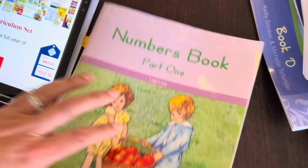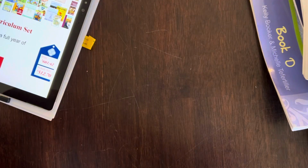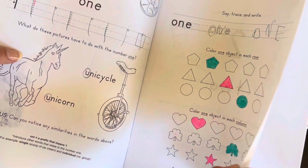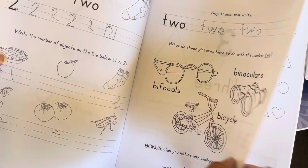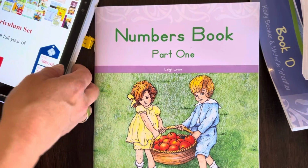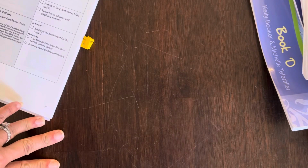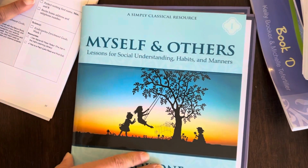And then I bought this numbers book. I don't know when you're supposed to do this because I don't recall it being scheduled. But it's a really sweet math book for kindergarten. It's kind of similar to the Early Bird Singapore in terms of using a lot of pictures and things. But I really liked it, and I would recommend getting it if you just want a little math book to have on hand.